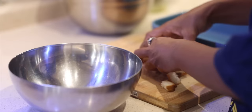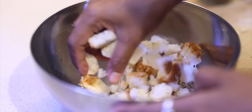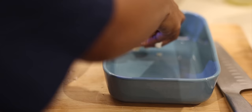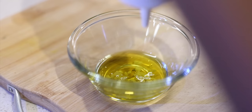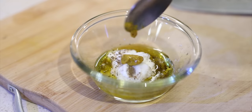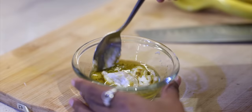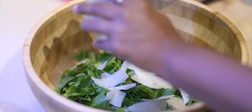For the Caesar salad, I will add the cut bread pieces to a bowl along with some olive oil, salt and oregano. I have baked that for about 10 to 15 minutes at 150 degrees Celsius. For the dressing, I will add some olive oil along with minced garlic, mayo, salt, pepper, lemon juice, and mustard sauce. I will also add shaved Parmesan cheese to the salad bowl along with the dressing and give it a nice mix.